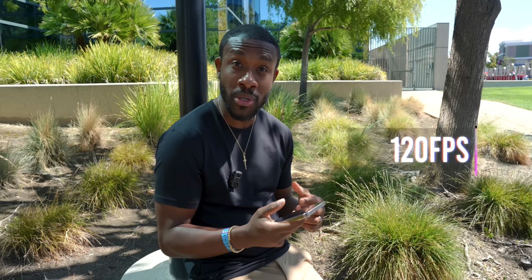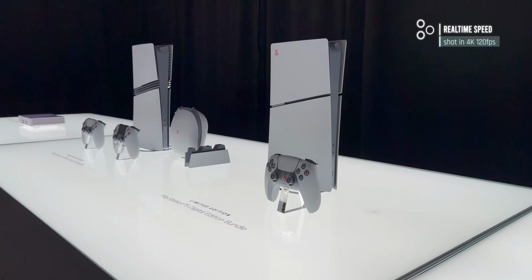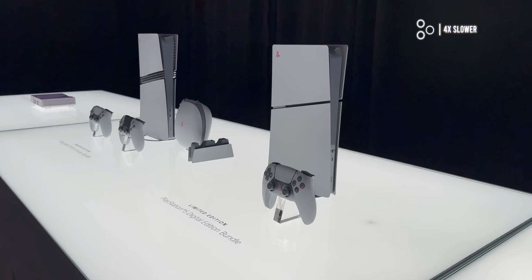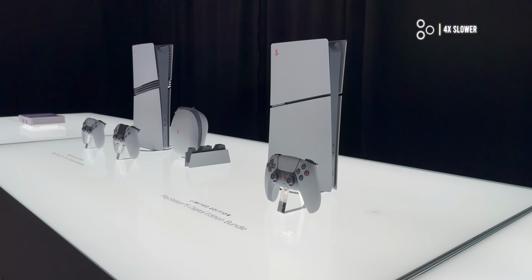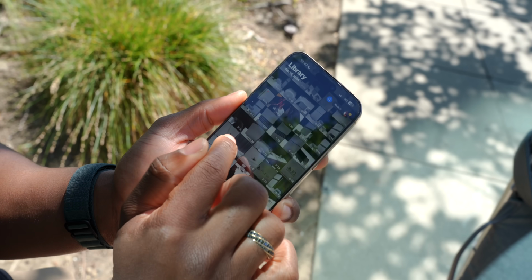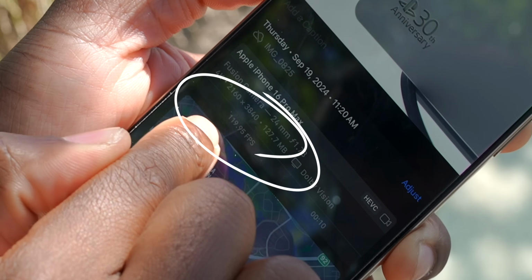I want to check out the slow-mo though. With slow-mo, you can now shoot 4K up to 120 frames per second. Now, I don't want to lose anybody who's not a videographer here, but if you ever want to do slow motion now, the way it's implemented is so much easier. Check it out. So I wish there was something that indicated that you shot this in slow-mo, but if you do swipe up, you can just see 120 or 119.